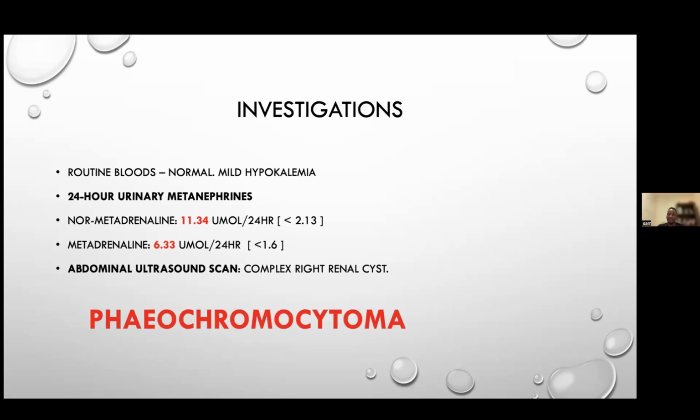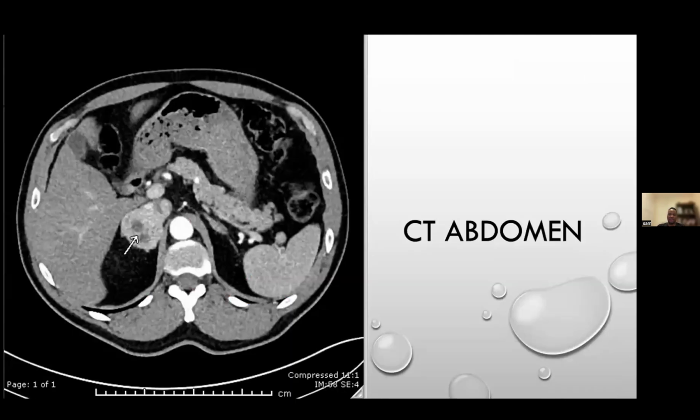Okay, so I think this gives a diagnosis of pheochromocytoma. And obviously, because you're wondering whether this is a right renal cyst or a right adrenal cyst, you arrange for a better cross-sectional scan, which is a CT abdomen. And the CT shows a right suprarenal mass with cystic and solid components. And we think this is an adrenal tumor. So together with the biochemistry and the imaging, we make a diagnosis of pheochromocytoma.